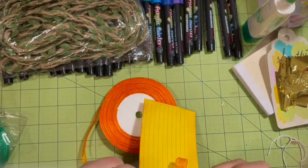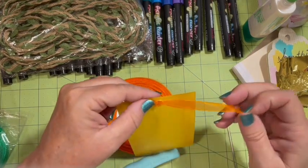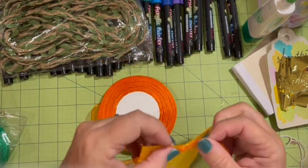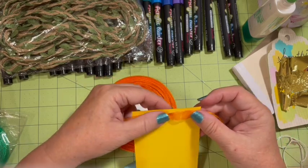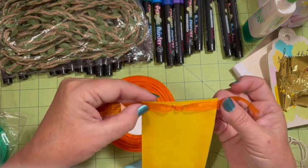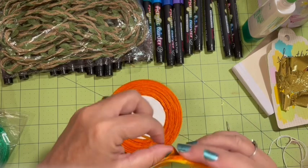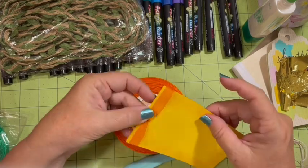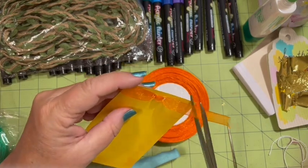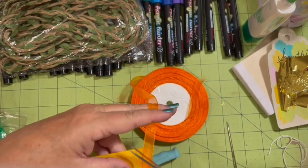And I call these antique ribbon closures because I got a bunch of antique birthday cards at a flea market, and a lot of the cards had these ties on them. Now you can take this and come back on itself like this and glue that down. What's done most often is just cut it like this.